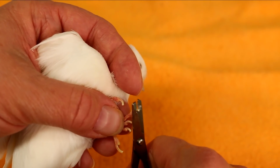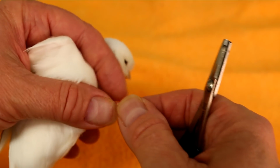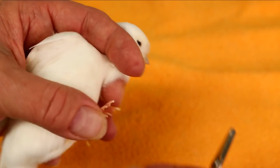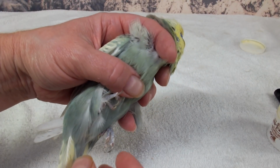There we go. There, just double check them. I might be able to cut this one a tad more. There we go. Alright, you're all good to go. You're so pretty. So now I have my feisty English budgie.